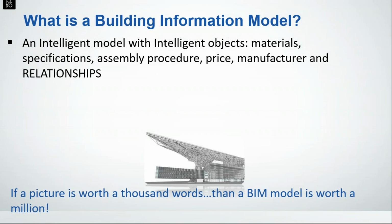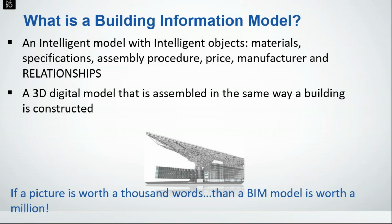It might contain information like the price, the cost of the different objects, the manufacturer, the relationships. I think that's really important too. I mean, it knows that windows go in walls. If you remove a window, it knows it needs to repair that wall where you removed the window. It knows about doors and how close they are to the edge of the wall and, blah, blah, blah, to the corners and things like that. There's relationships that exist inside of this model. It's an intelligent model, something that AutoCAD doesn't know anything about.